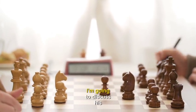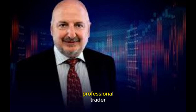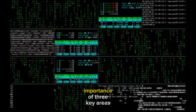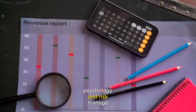In this review, I'm going to discuss Alexander Elder's book, The New Sell and Sell Short, with a particular focus on taking profits and cutting losses. Dr. Elder is both a professional trader and a psychiatrist, and he emphasizes the importance of three key areas in trading: technical analysis, psychology, and risk management.